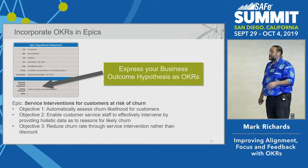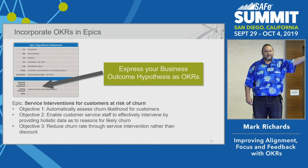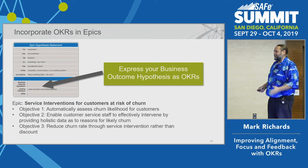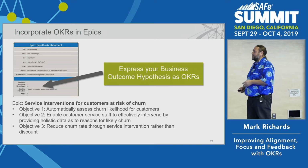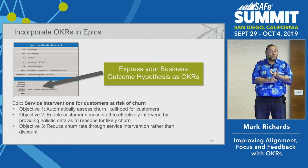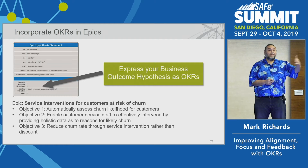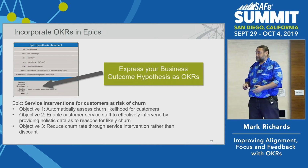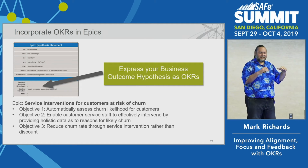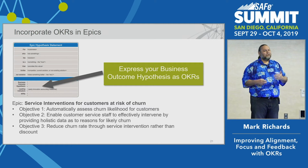So we're going to follow the thread of this epic, service interventions for customers at risk of churn. So churn, customer who's going to leave my company, go to a competitor. How can we find those customers likely to churn and save them? So we dig into the objectives here, work out whether we can automatically identify customers who are at risk, then see whether we can enable our customer service staff to drive an effective intervention, and make it cheaper to save them. So most churn save activities tend to be, we'll give you a discount, we'll give you some kind of voucher. Can we do it without giving away money?